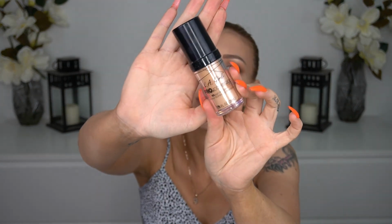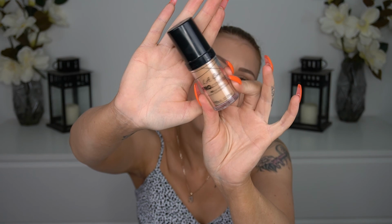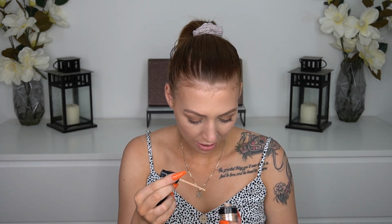And last but not least, my favorite drugstore foundation. I'm about to go through another bottle already and need to get more. This is the LA Girl Pro Coverage HD Long Wear Illuminating Foundation. If you guys have been watching me for a while, you will know that this is one of my absolute favorite drugstore foundations. This one is completely empty. I've literally gone through with the stick and scraped it all out.